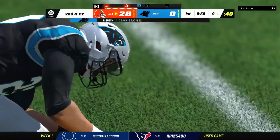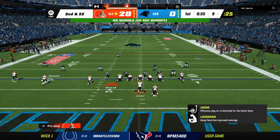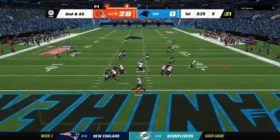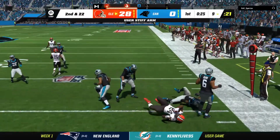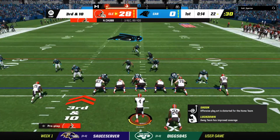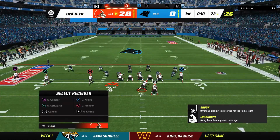Now the pressure comes and he goes down. Just inside the 10, back at the 9. Throwing on 2nd and long. Watson throwing for Chubb, complete on the out route. And they'll bring him down here up at about the 22-yard line. Right where this set of downs started, they need a full 10 here to pick up the first down and move the chains.